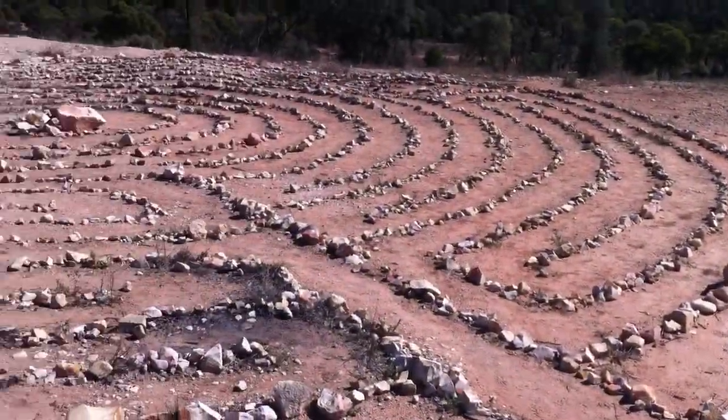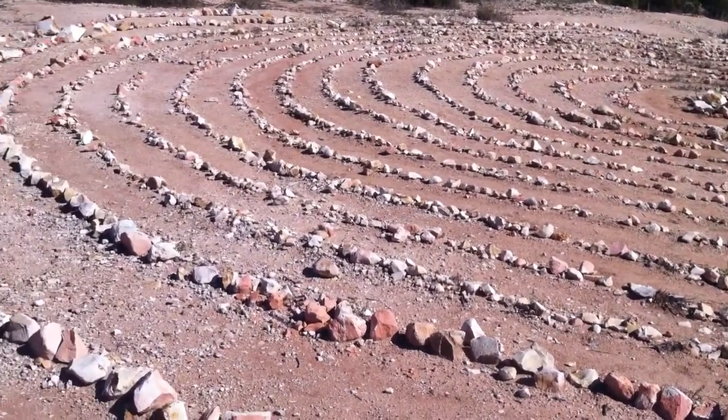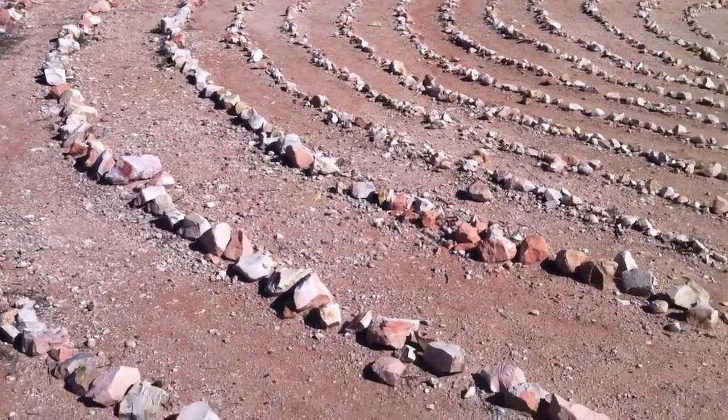This is really weird. Someone has gone to all this work to lay all these rocks out, and I think it's a maze of some sort. This whole area is pretty creepy.